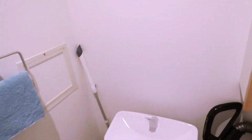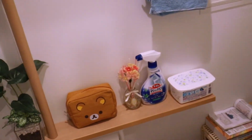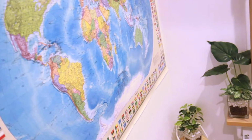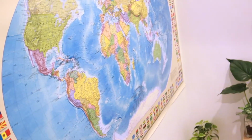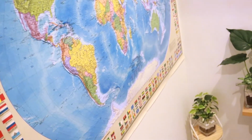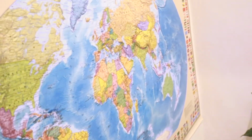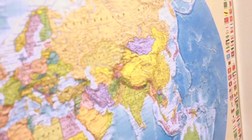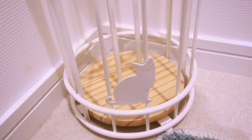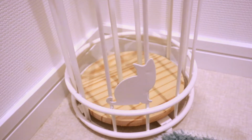This shelf was also here by default, just a little extra space, which is nice. And well, since we spent quite some time in the toilet, I find it really nice and entertaining to spend some time learning about the world, maybe learning some geography, making sure you know all the capital cities of the world. So yeah, a little nice detail on the toilet paper storage.